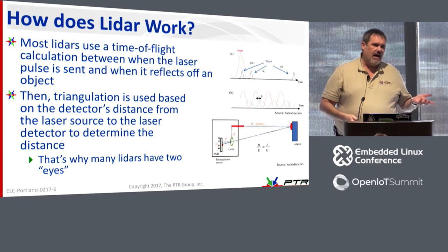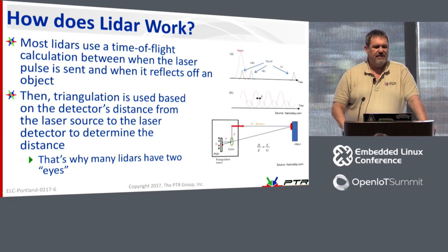So it's not really all that complicated. And it's very similar to some of the other modalities that we see, for instance, ultrasonic, infrared, all basically work on the same principle.